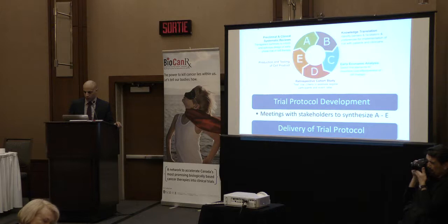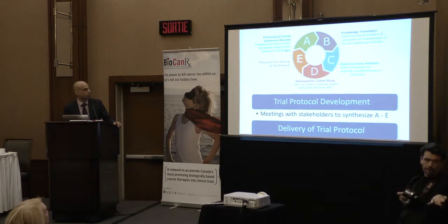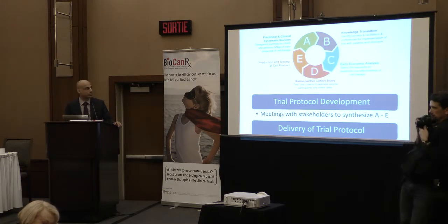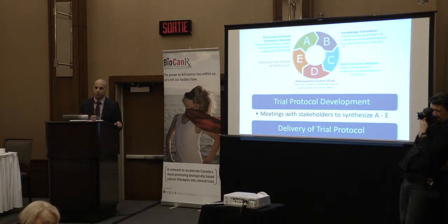And I'm going to go into a little more detail as to what all these different components are that we're going to be doing. So again, in A here, this is just the preclinical and clinical systematic reviews. This is again just summarizing transparently everything that's been done and published so far in the CAR-T field. Second is knowledge translation. I've got a couple of slides that I'll be finishing off with talking about that, but that's basically taking what Justin had talked about in his previous presentation and applying that to the early phase clinical trial field, or the first-in-human clinical trial field.